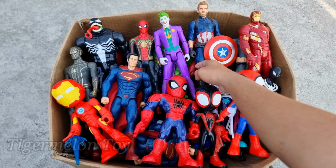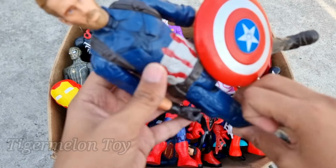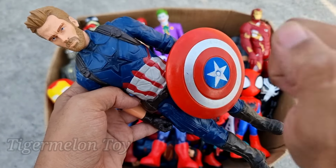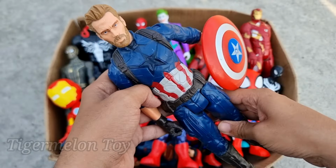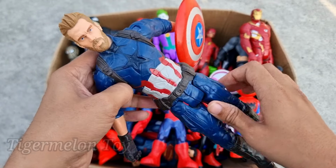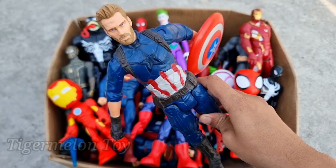So let's see who is this one right here, guys. Wow, who is this bluish dressing one? Oh, guys, look what you got here. Wow, look at this very cool bluish dressing, guys. Look at the very cool tough shield, guys. Guys, he's the hero of America, the protector of America, guys. This is Captain America.